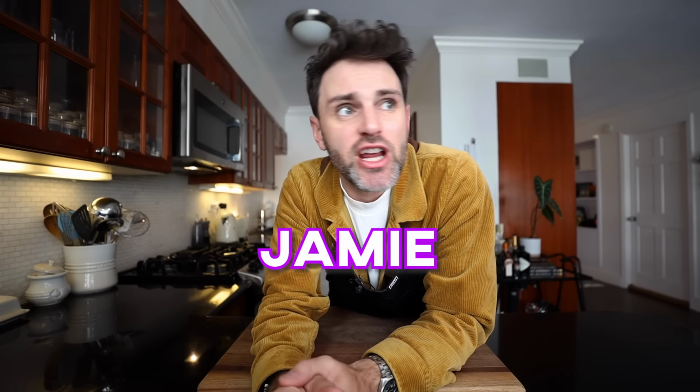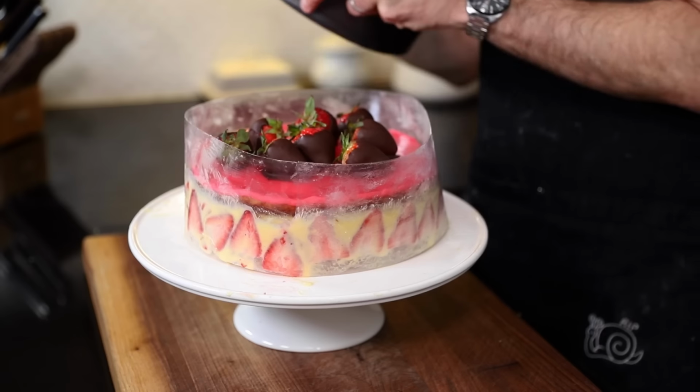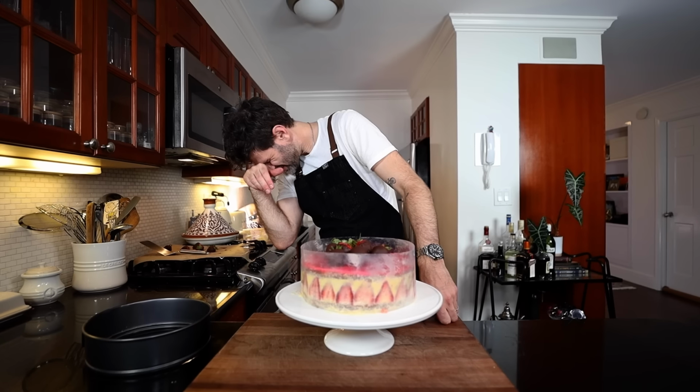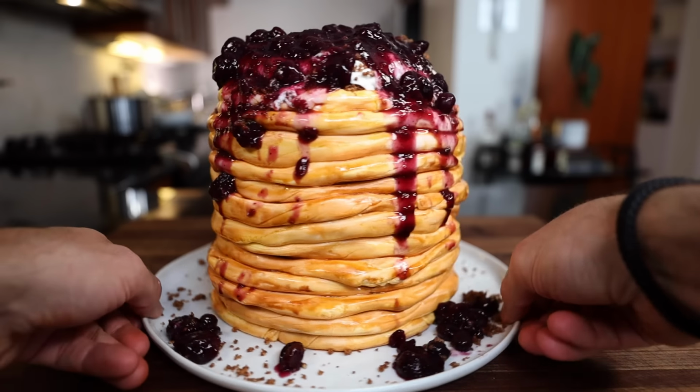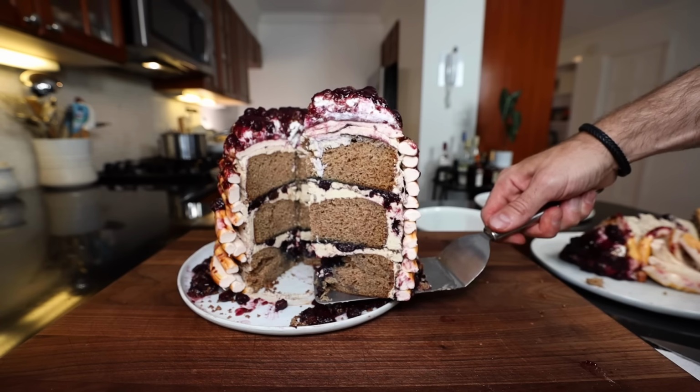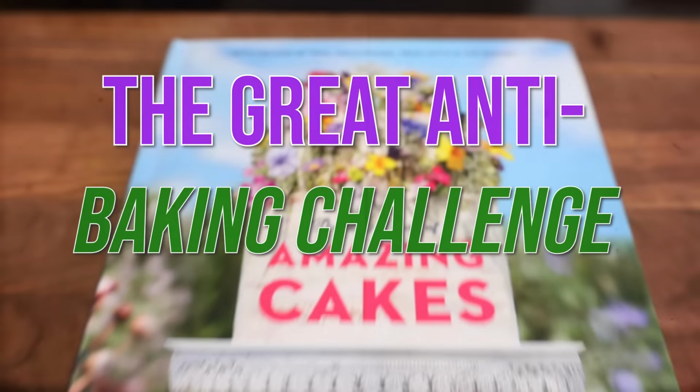Round 3, Jamie versus cakes. We started off a little rough. But check out the blueberry pancakes. No, that's a cake. We're gonna continue to ride that high. This time we're making the orange salted caramel chocolate mirror glaze cake. I'm just not gonna give up without a fight.